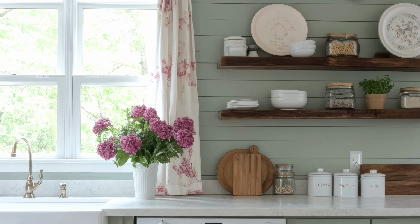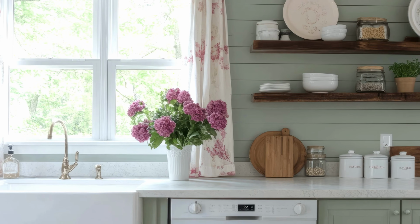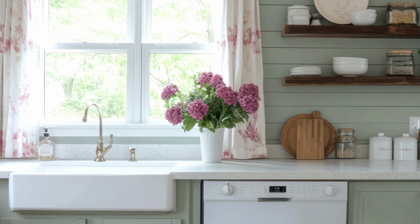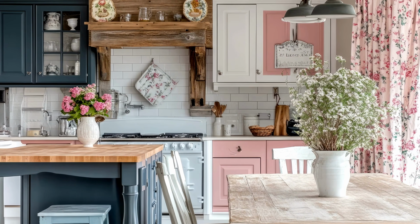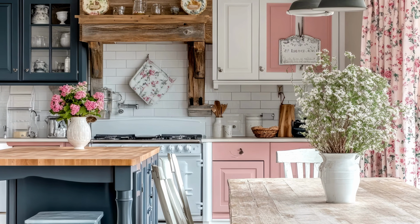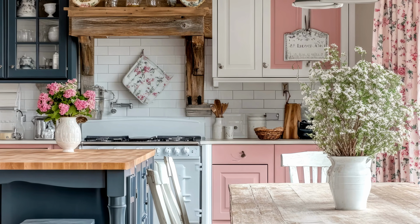Another lovely option for Grandmillennial Cottage kitchen curtains is using lace or crochet trims. Lace has an undeniably vintage appeal, and when you pair it with a soft pastel-colored fabric, you get a look that feels both nostalgic and romantic. The delicate nature of lace brings an air of sophistication to the kitchen, elevating it from a functional space to a more personalized aesthetic one.